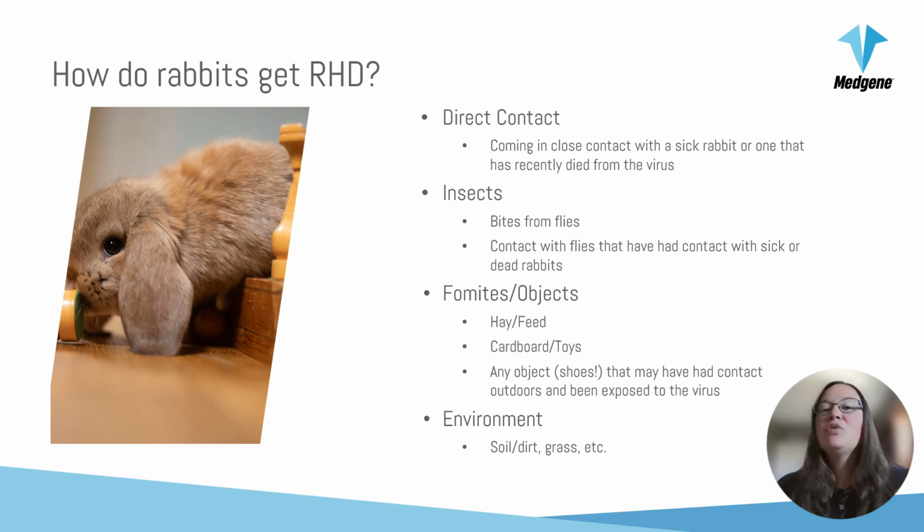If you think about it, most of our hay is grown in the western part of the U.S., where this virus is endemic. You order packages all the time off of Amazon. And I don't know about you, but when I get a package from Amazon, a lot of times the first thing I do is drop it off inside the door. And if you have a free-ranging bunny, they may be able to come over and chew on that cardboard.